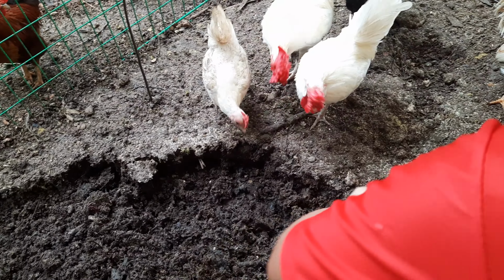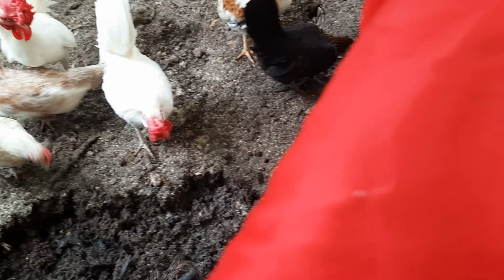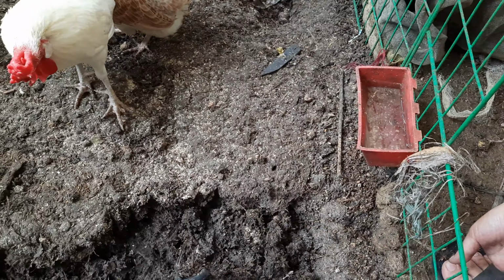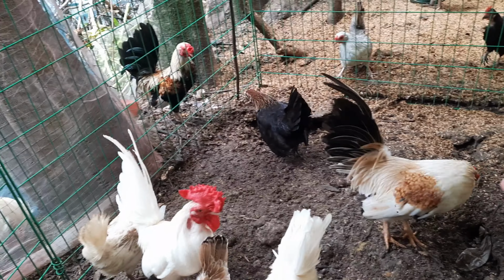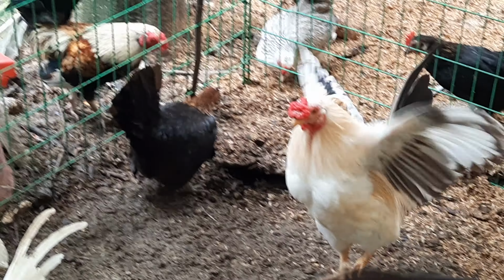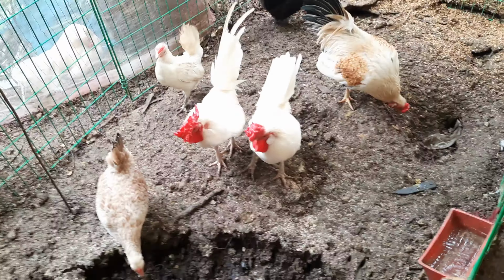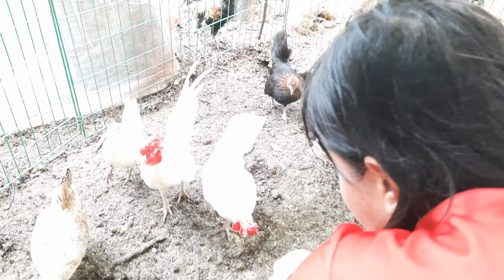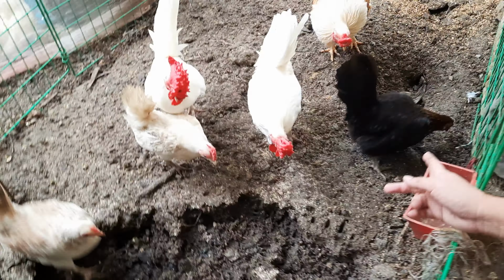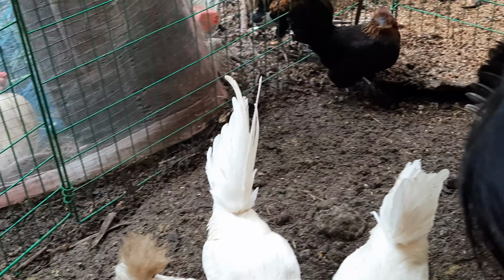There's none here. How about here? Oh, you see it? We were able to get one. So look at the black one. Look at the black one. So the black hen was able to get their favorite food, their favorite insect. Oh, look at that. Look at the black one. The black one is always good in finding that insect.